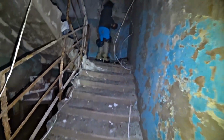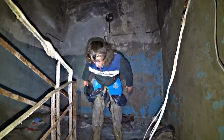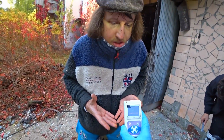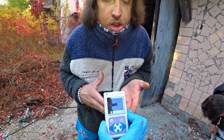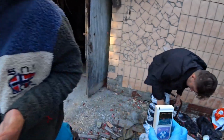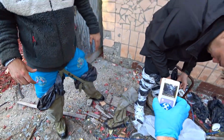Wow, we are already at the exit. Nightmare. Are you okay? I spit everything out. So guys, we checked the radiation after the exit. The dosimeter thinks for a long time. 61. Measure my lip. 50. Fine, now you. I'm clean. 40. Scotch tape comrade saved you.